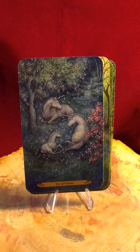There is an element of immortality in this card. This is a joy that is timeless, eternal. No matter what happens, it is a spiritual touchstone. And of course, there is a closer look, but get the guidebook. And then we have the 10 of Challenges.